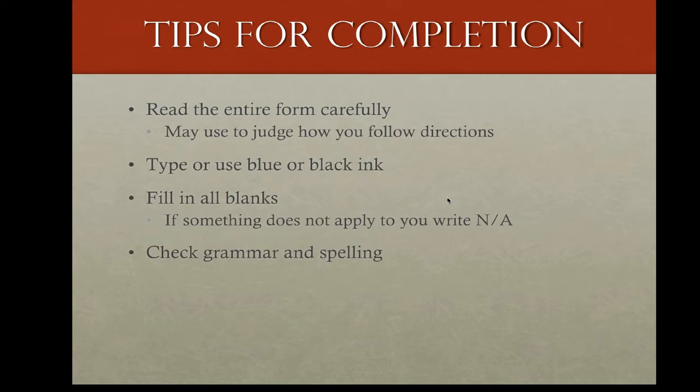Check grammar, check spelling. Make sure it's a really good copy before you submit it. And that's the same thing for online applications. A lot of times I see people make more mistakes on online applications because they're lazy with punctuation, or especially capitalization. So make sure it's, again, very professional, and you check it before you hit the submit button. Or if it's a piece of paper, check it over and then maybe do a final copy before you turn it in.